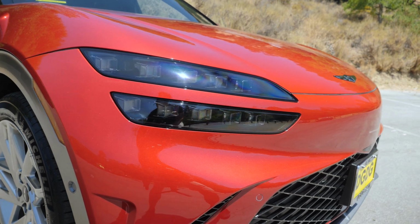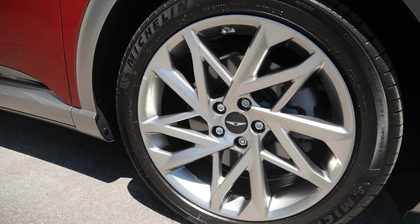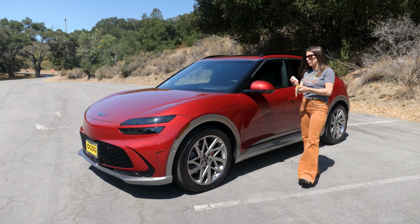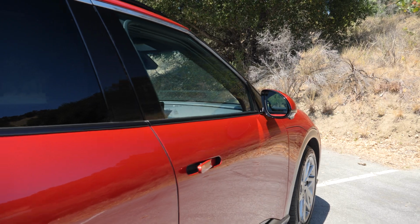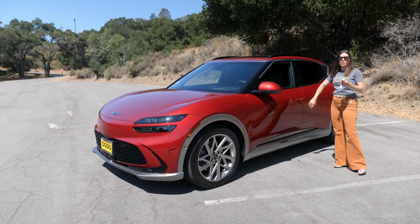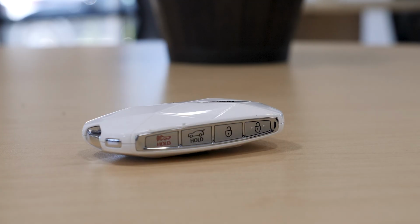So a few things on the advanced trim: you will have standard LED lighting, standard 20-inch wheels. You also have power folding mirrors. If I lock it, you can see them do that. You also have power door handles here when you unlock it. And the key is this funny little cloud thing.